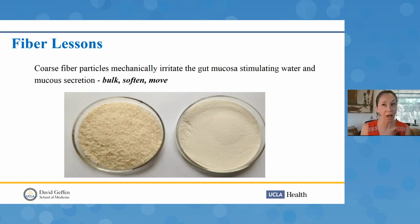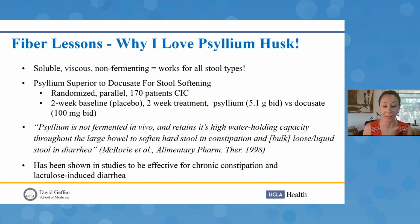And you're going to hear me talk a lot about psyllium husk throughout the rest of this lecture. And that's because I love psyllium husk. It really is a great fiber supplement, and if you take nothing else away from this lecture, when in doubt, go psyllium husk. It is a really unique fiber because of the fact that it's soluble and viscous and non-fermenting. It can work for all stool types depending on what particle size you choose. So if you go for the coarser, grittier particle size, it will work for your constipated patients, and if you choose the more powdered type, it'll work for diarrhea.